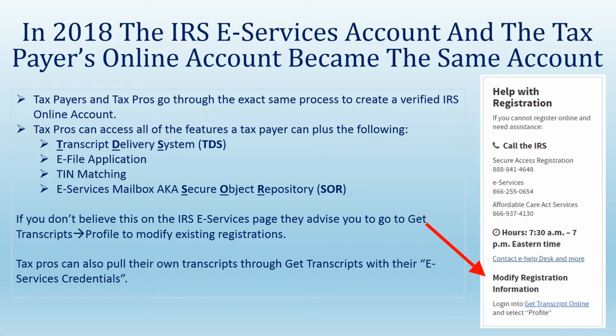So tax pros not only can access everything with their account that we talked about for taxpayers, but also these enhanced features for tax professionals. The first one is obviously the transcript delivery system. There's also e-file application. That's how you apply for an EFIN. TIN matching. That's basically if I have to send out 1,000 1099s, I need to make sure that the socials match the names on those forms, or I can get penalties for not issuing 1099s correctly. That's what the TIN matching program is.